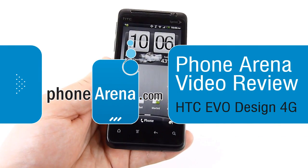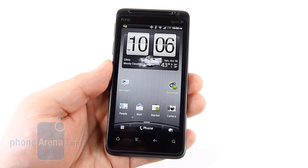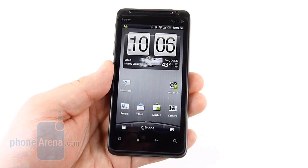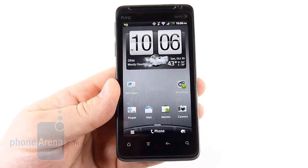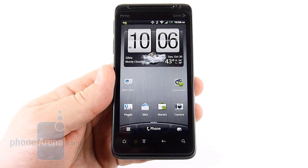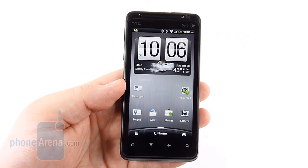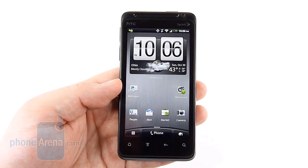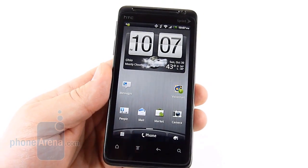Today we're going to take a look at the new HTC EVO Design 4G. The EVO Design is the latest in the EVO family. This makes the fifth member behind the original EVO, the Shift, the Flyer, and of course the EVO 3D. This is really the true successor to the EVO 4G. It is a little bit smaller, but the EVO 3D kind of went down a different path with the 3D capabilities, but this one is a little bit more in line with what the EVO was.